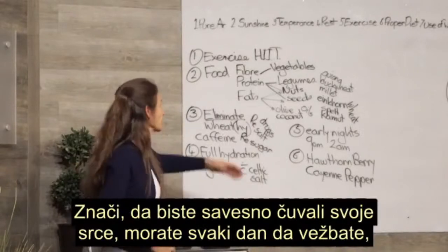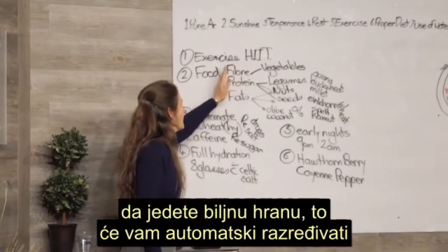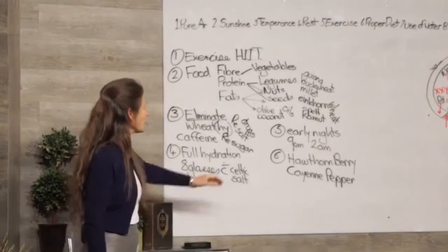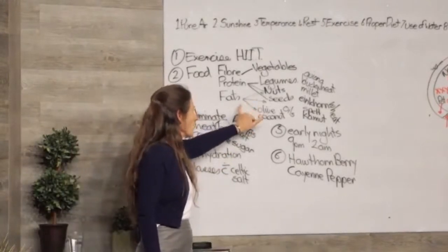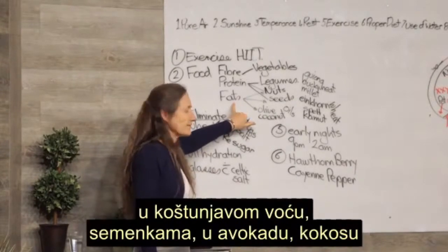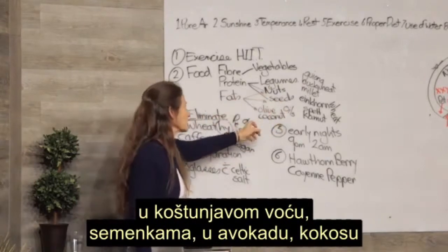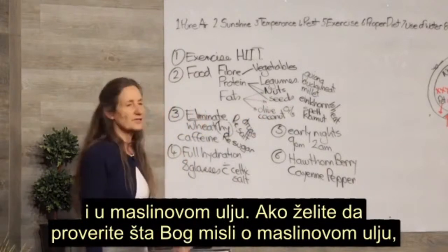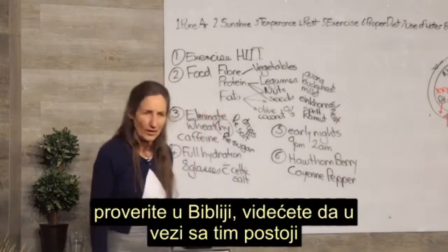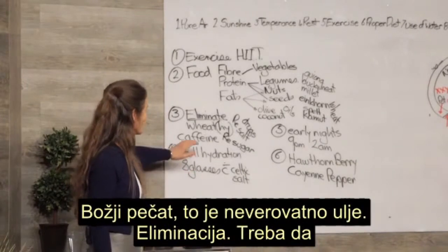So to keep the heart with all diligence, make sure exercise happens every day. Make sure a plant-based diet is eaten. That automatically keeps a nice thin blood. Make sure you have adequate amounts of the fats. Fats are absolutely vital. But the fats that are vital are the nuts and the seeds, the avocados, the coconuts, and the olive oils. If you want to check out God's view on olive oil, get your concordance and do a Bible study on olive oil, and you will find it has the seal of God on it. It is a remarkable oil.